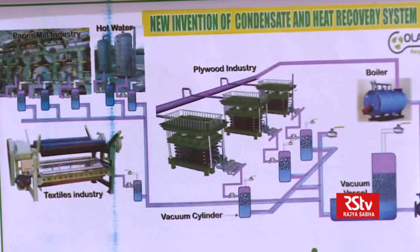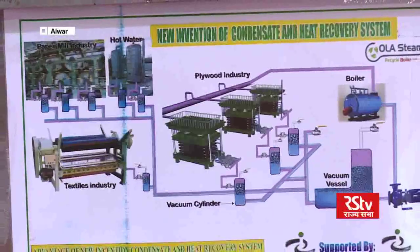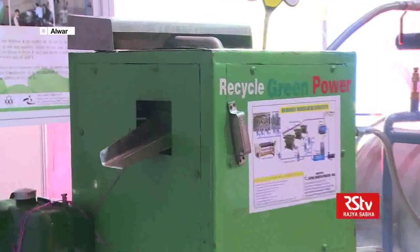But what if the steam can be reused to produce khoya? This was the idea that struck Mr. Subhash Ola of Alwar, Rajasthan, following which he has developed a modified boiler to manufacture khoya.